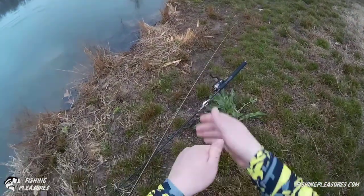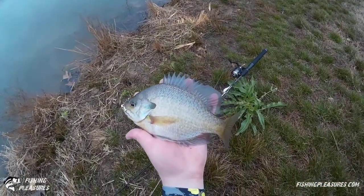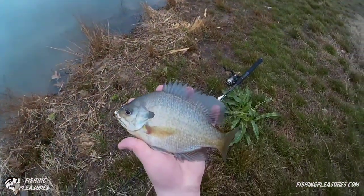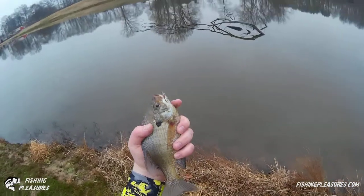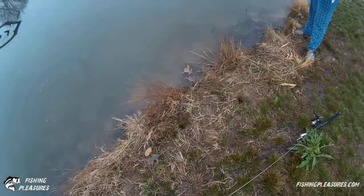That won't break. Yeah, I got this on the Arkie's. Arkie's grub and jig right there. Look at that. Oh man, you're hung on the log. Huh. Alright, there we go, folks. That's a nice one. I'm going to get a picture of this guy too. Alright, I got him off there. I'm going to stick him back in now.